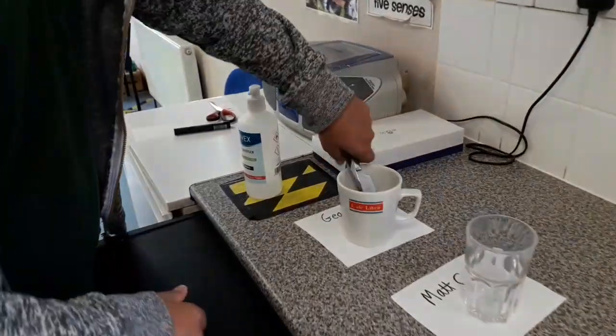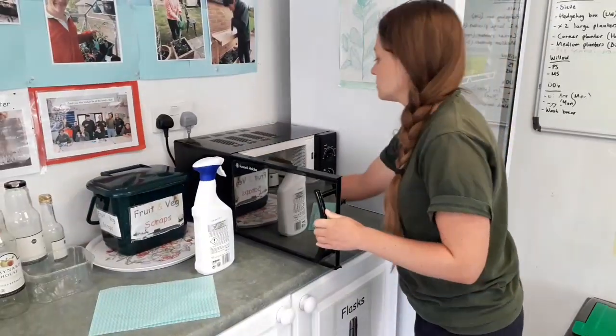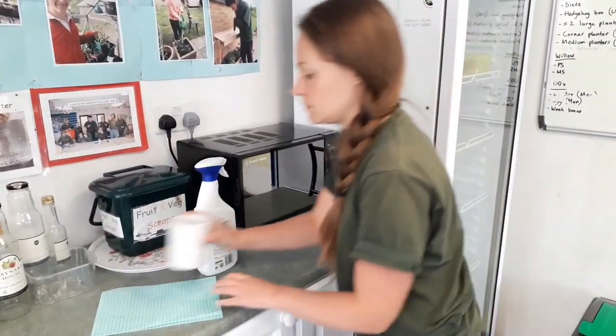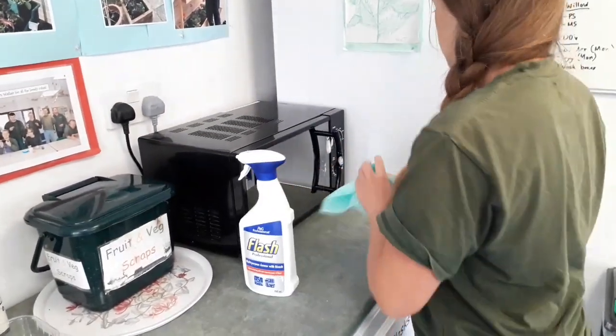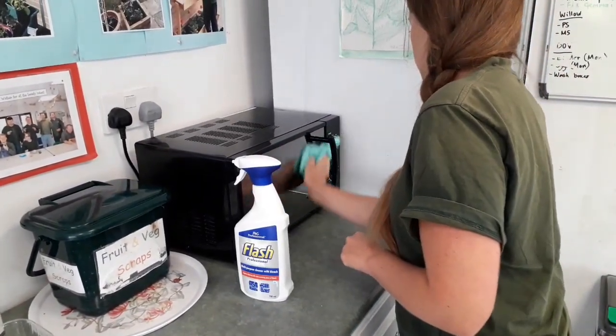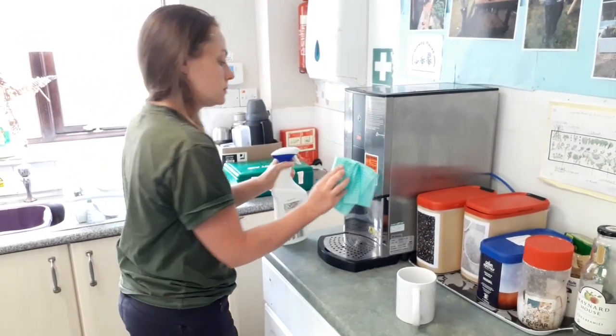If you don't need to use the cutlery that's in your mug, just take it out of your mug and put the cutlery back on your name spot. Then you can make yourself a drink. Need to use the microwave? Make sure you use the disinfectant and the cloths available to wipe down the handle and any areas you've touched after every use. Same goes for the urn. Make sure you wipe that button down.